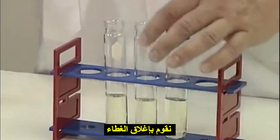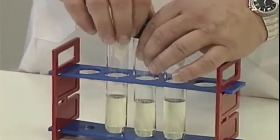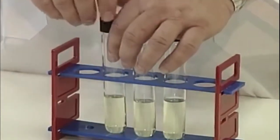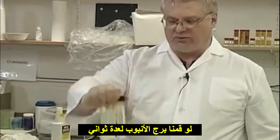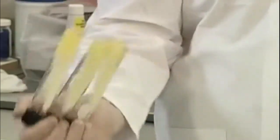Put our caps on. The acid, of course, is heavier than the fuel, and it goes to the bottom. We're going to agitate this here for a few seconds. And very quickly, this acid begins to break down the fuel, and you'll get a deposit. And you can start to see it already that it shows up on the sides of the glass.